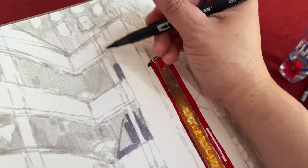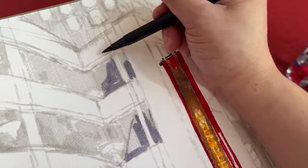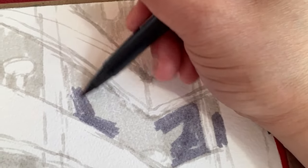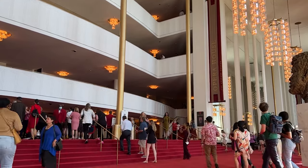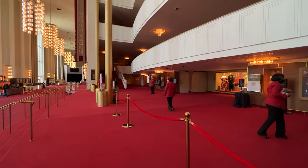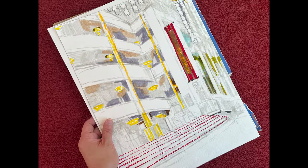When I paint a site, I always ask myself, what is the part of the site that I notice the most? For me, it was the way that these bold red stairs just spilled outwards towards the lower right-hand corner, and these beautiful curved edges of the various levels of the opera house. I'm really deliberate about what I choose to emphasize.